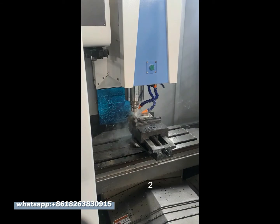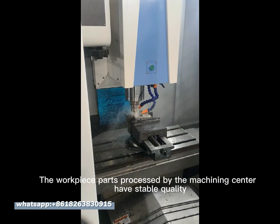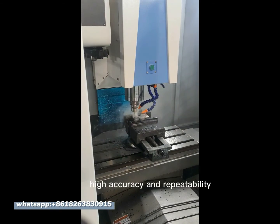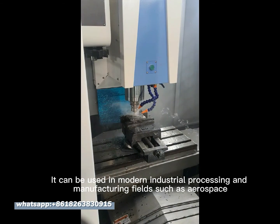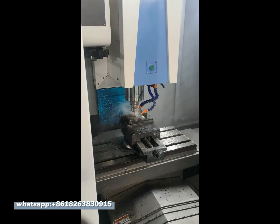2. High processing quality. The workpiece parts processed by the machining center have a stable quality, high accuracy, and repeatability. It can be used in modern industrial processing and manufacturing fields such as aerospace, ship propellers, and automobile box parts.